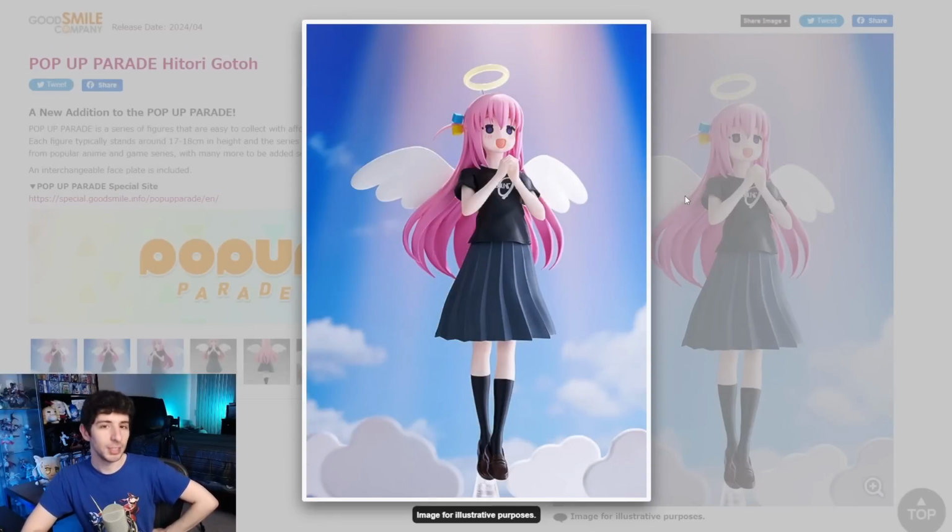I don't know when that'll happen because I bought it from Right Stuff, and now Right Stuff is going to disappear and turn into Crunchyroll. That's gonna be a mess. I don't know what happens to pre-orders at that point, but that's a story for another day. But the point is, I don't need more of Hitori. I'd rather get other characters from the series.